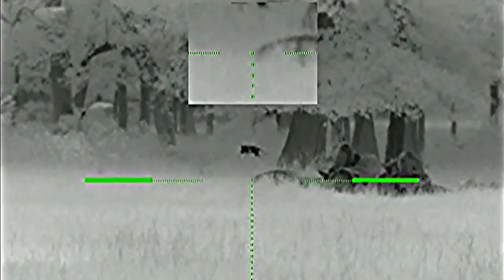Let's see if we could get a coyote down. Coyotes are pretty prevalent out on this property. Half the ones that I shoot are typically just kind of mousing around, and I've called the other half in, and it's kind of hit or miss when you're using a collar.